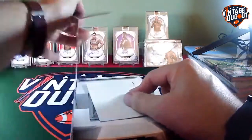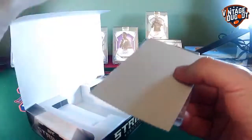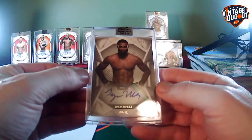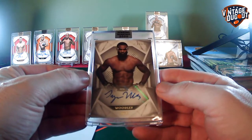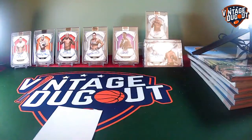All right, last card of the break is going to be, looks like, no, it's not a submission specialist. My mistake. It's going to be a base auto. Tyron Woodley. One of the biggest prints in the set. 280 out of 633. 280 of 633 is our last auto, base auto for Tyron. We will go over everything. Make sure I have everything in front of me.